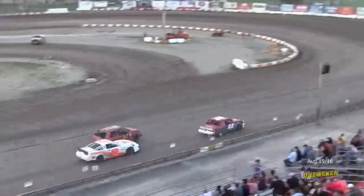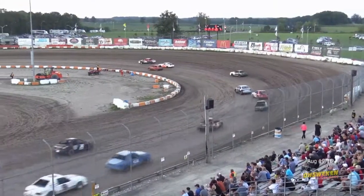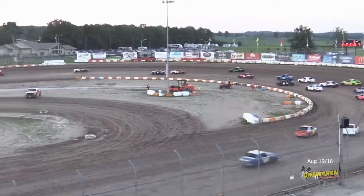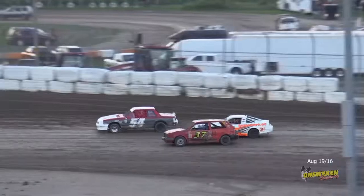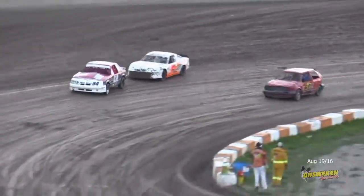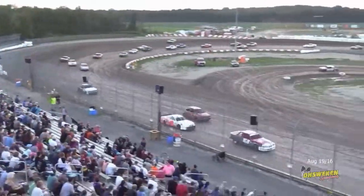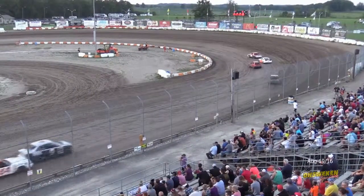Now goes to the outside of Hoskins down the front straight into turn 1. Bazine working up on the outside here to the Hoskins 37H. Trying to take a shot at the lead, but Hoskins will battle back and pin him in behind French and try and grab the lead himself. Hoskins to the bottom, Bazine in the middle, and French up top off of turn number 4. French is going to hold that lead to the stripe one more time. 4 laps now, 11 to go for Chris French in the number 54 machine.